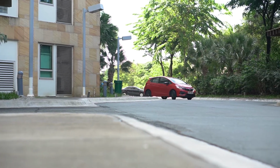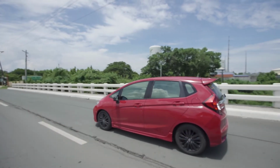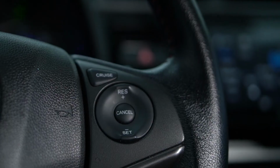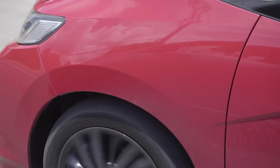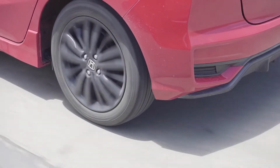We took the Jazz around the metro doing errands as well as out of town for a quick drive to experience the vehicle further. On long highways, it's very smooth and the cruise control comes in handy for a more steady-paced adventure. Although going on streets with uneven surfaces, you kind of feel the bumps, but it's nothing too alarming.